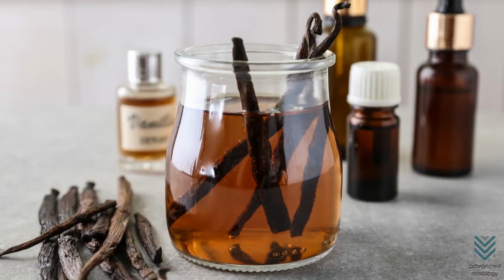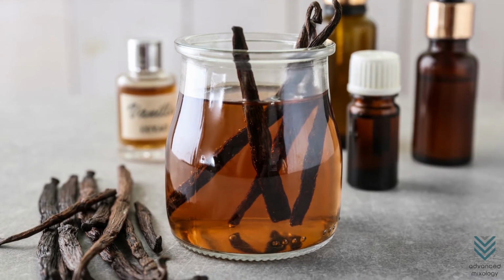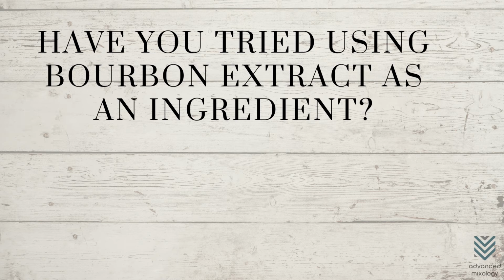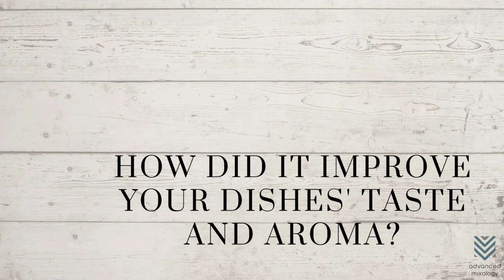Bourbon extract is an optional ingredient to add to your dishes. However, using one will level up your baked goodies or savory meals. Have you tried using bourbon extract as an ingredient? How did it improve your dish's taste and aroma?